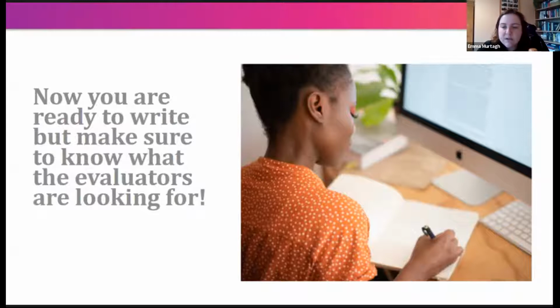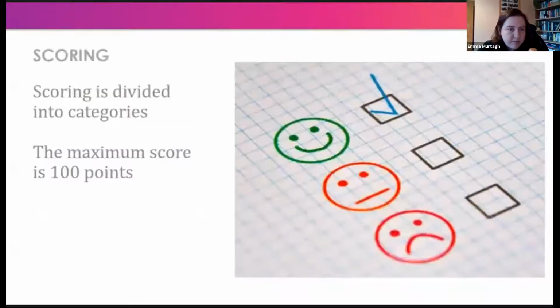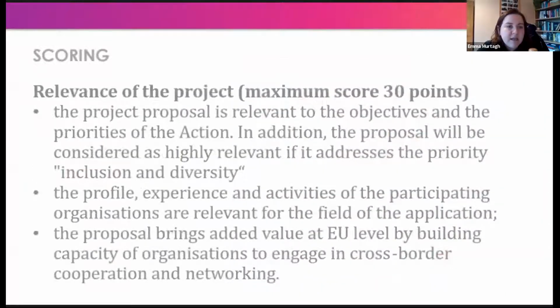So we're going to have a look at scoring criteria today for Erasmus Sport as our example. The scoring is divided into categories. The maximum score is 100 points. And the first category is relevance of the project. There's a maximum of 30 points for this, so this is a big, heavily weighted category.